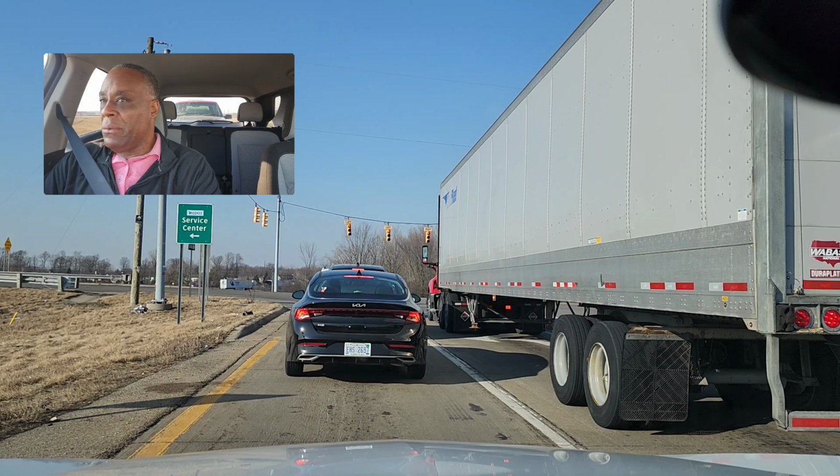I'm scanning left and right. Just because your light turns green doesn't mean anything. You have to look. You have to check traffic. Green does not mean go. Green means you look and check for people running lights.